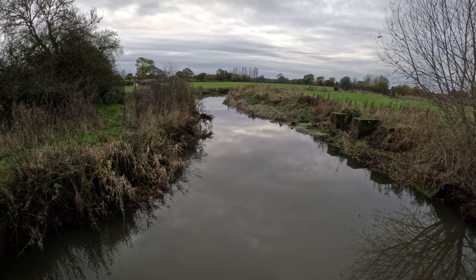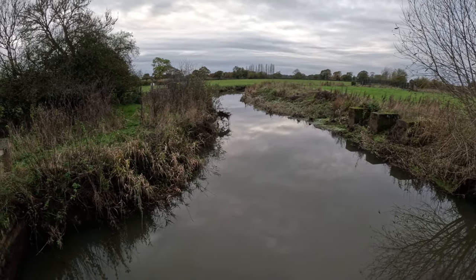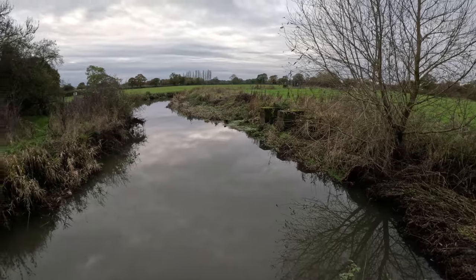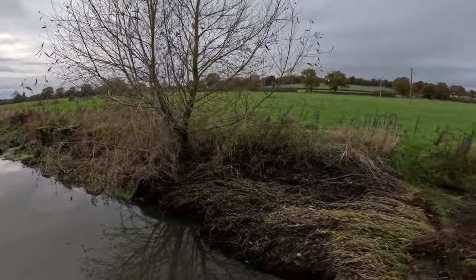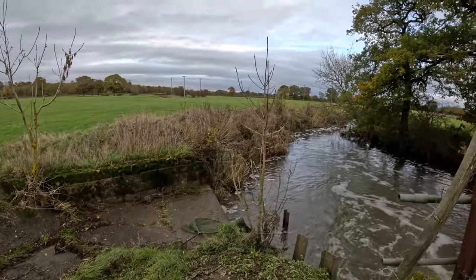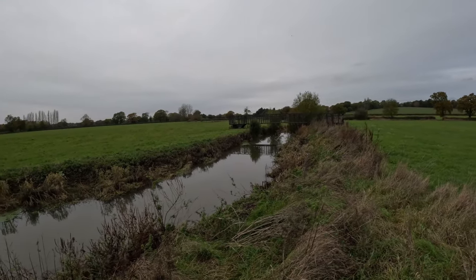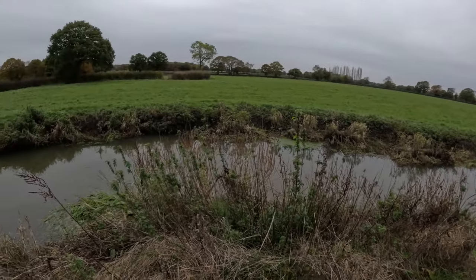This is the river upstream. Below the weir, it's quite streamy. Above, it's a bit deeper, carries a bit more water. It's like a river of two halves. Right, see if I can catch a fish. Right, keep moving and moving, trying above the weir, below the weir, jump in the car and never give up.